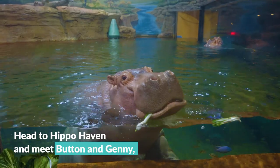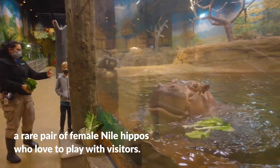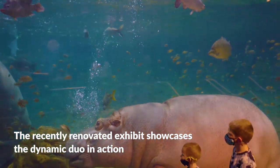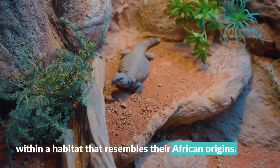Head to Hippo Haven and meet Button and Jenny, a rare pair of female Nile hippos who love to play with visitors. The recently renovated exhibit showcases the dynamic duo in action within a habitat that resembles their African origins.